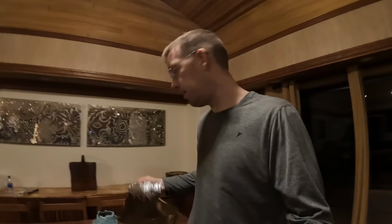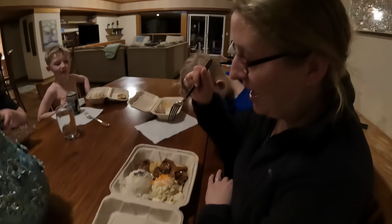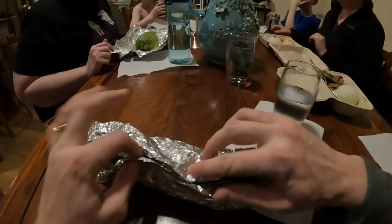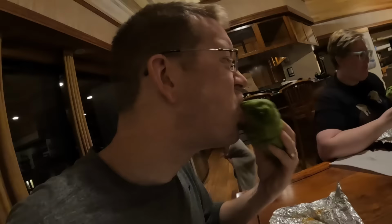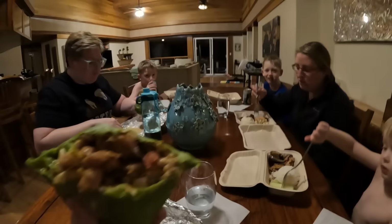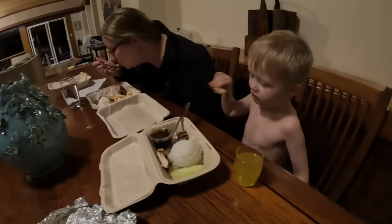All right, guys, we grabbed some takeout from the Kilauea Fish Market here, and it smells delicious. I got the teriyaki chicken with the potato salad and rice. Melanie, you got the ahi wrap. I got the ahi burrito, or yellowfin tuna. Oh, it's so greasy. That is quite the burrito. That looks like General Grievous's bag of guts. Hey Jacob, do you like your food? Yeah, that's good.